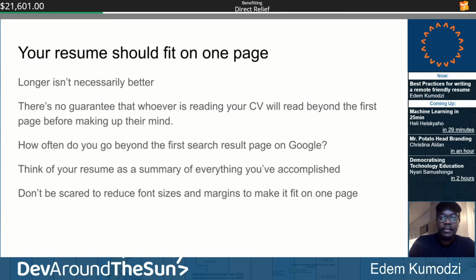There is no guarantee that whoever is going to read your CV is going to read beyond the first page. Think about when was the last time you searched for something on Google and then went beyond the first page. You have to be really desperate. Most likely the very first page will have the most relevant results. It's a pattern that we've learned, right? Whenever you open a document, you pay attention to the first page, and it's what is on the first page that captivates you to want to go on to the second page, right? So there's no guarantee that whoever is reading is going to go beyond the first page.